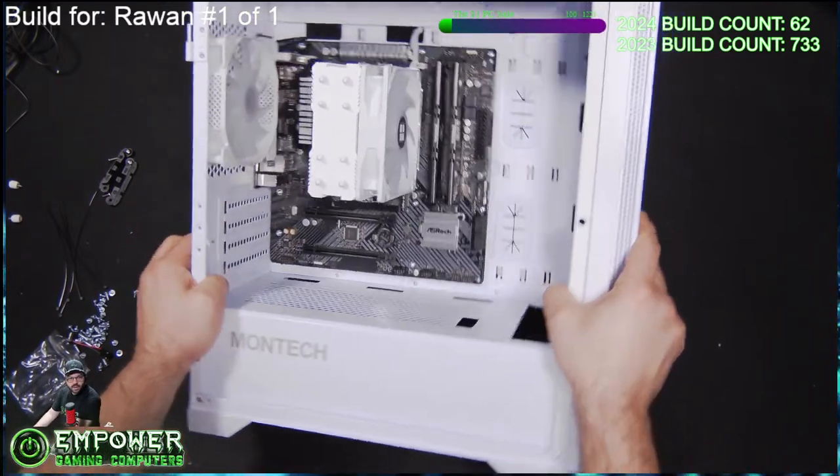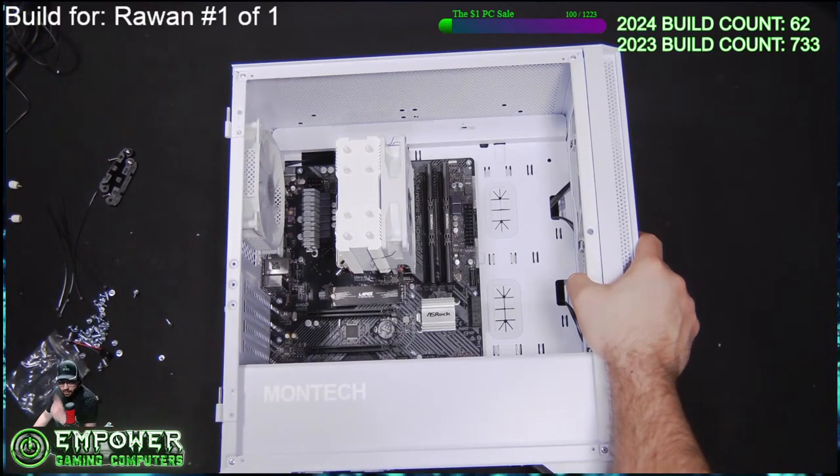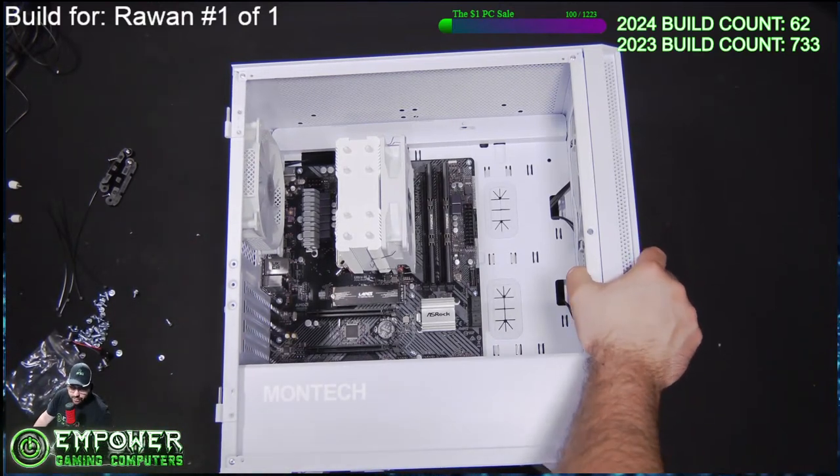Looking good? You're going to buy one pre-built? Yes? Awesome.